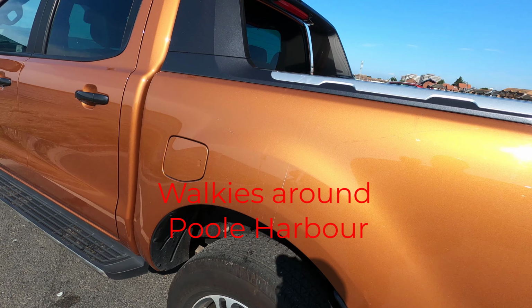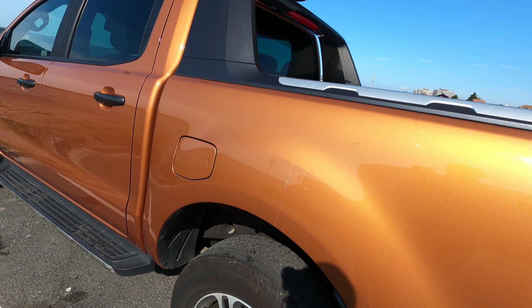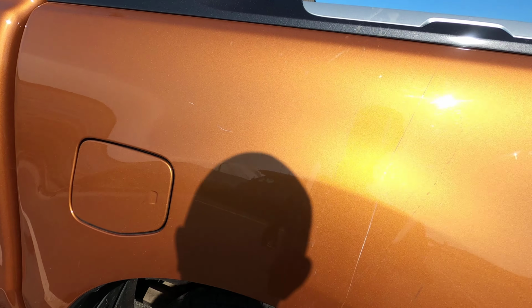Oh, I've only gone and scratched the bloody truck getting the kayak on there. I'm putting it on there this morning. So I think I've got to get some T-cut, try and get these scratches off. What a pain in the bum that is.